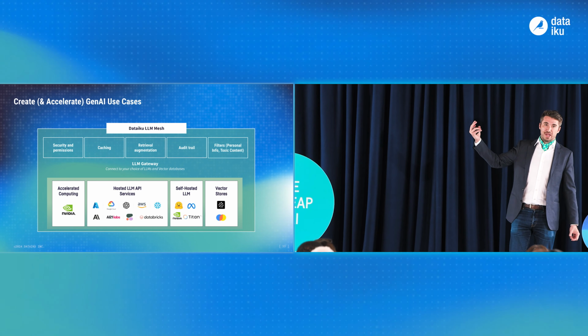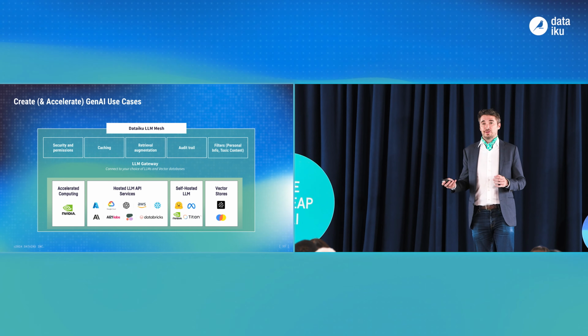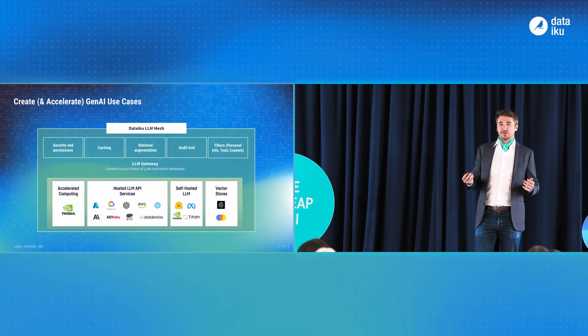So I think there are great opportunities and great reasons to choose both hosted LLMs and self-hosted LLMs. If I'm building a prototype, I use OpenAI all the time if I want to test something out, right? There's nothing wrong with that.